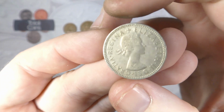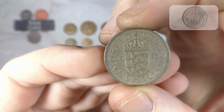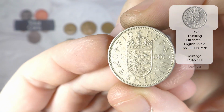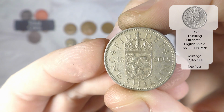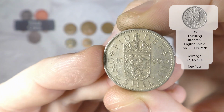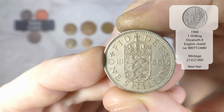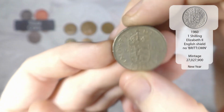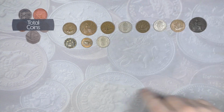And we've got another Elizabeth II and another 1 shilling. This time it is from 1960. And once again, it is the English 1 shilling as well. We've not had this many shillings before. I'm quite surprised actually, they're all English as well.